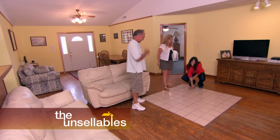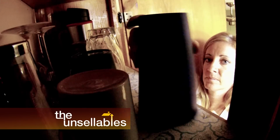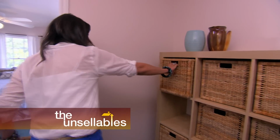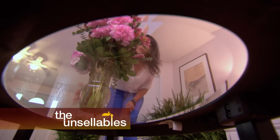What on earth is this? They're a little on the high side. I always say to Ralph that he thought he was going to marry somebody taller. So I'll be using smart staging and design tricks. That's a great idea. To turn this unsellable house into one that sells. This is like a wow, wow, wow, wow.